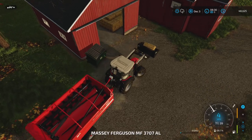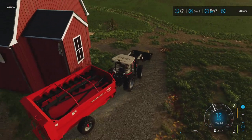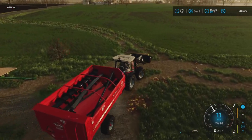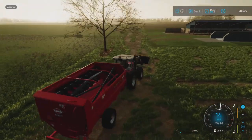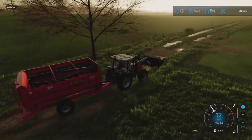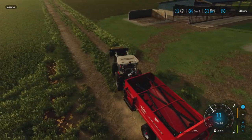So that should be 1,200 liters of straw. Oh, I was gonna leave the forage mixer there, but I might need it to shred the straw. So which side's our door on? Our door's on the left side. So we'll come in this side.